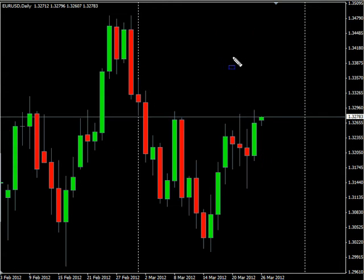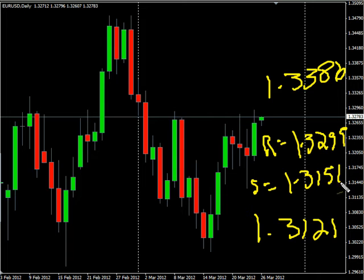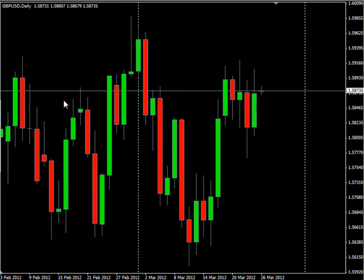Now the Euro-USD pair, this pair surged to the upside, closed higher. We are looking for it to potentially go as high as 133.86, possibly as low as 131.21. Look for some resistance around 132.95 and look for some support around 131.50.